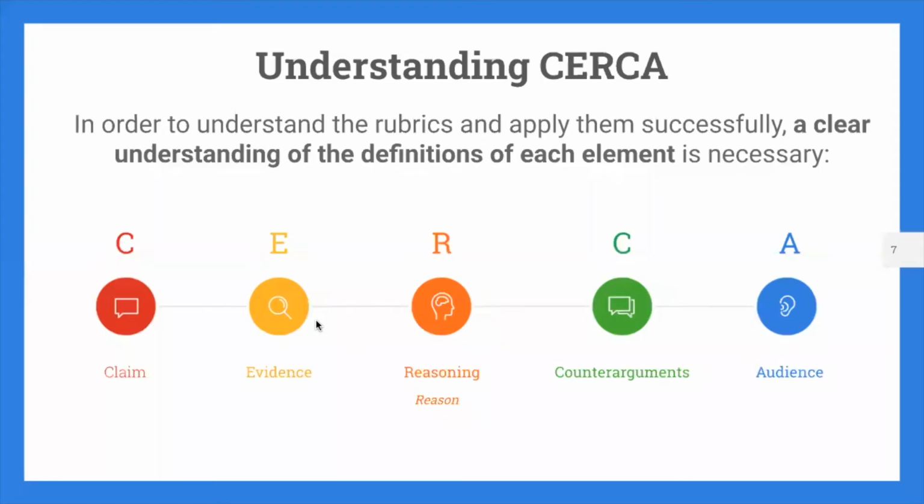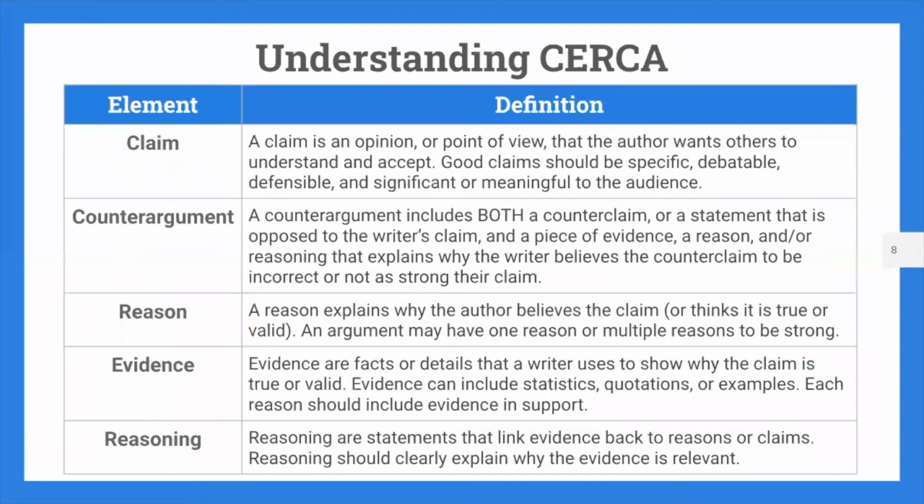All right, so now we're going to dig into the rubrics, making sure that all of us here have a common understanding of CERCA and how the rubrics connect to CERCA. And then we're going to do a norming activity with some student writing. Any of us who have been using this platform know that the CERCA framework involves claim, evidence, reasons and reasoning, counter arguments, and audience. And so the rubric is designed around this same framework for argument. On this slide, you'll see some clear definitions of each component.